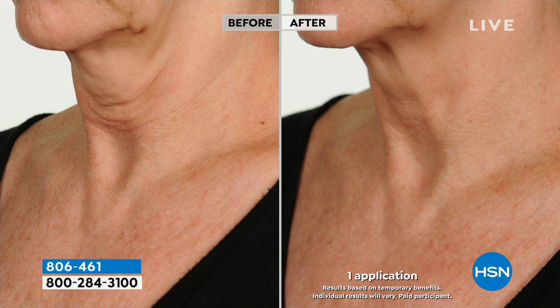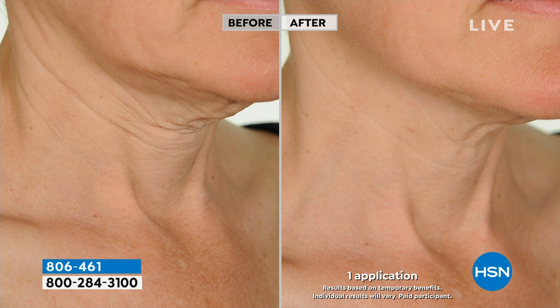This is after one time. So again, this is why we can't keep this in stock, and you're getting the jumbo size. Look at this neck, right? And we're all doing that nowadays. Well, those are called tree trunk lines. That's where you get tree trunk lines all around the neck.